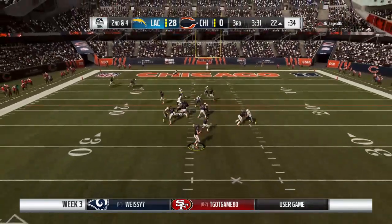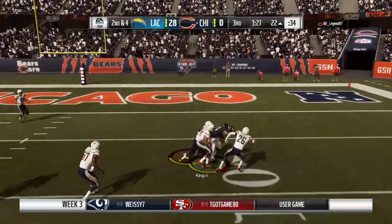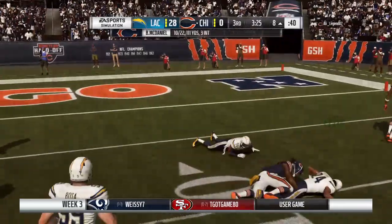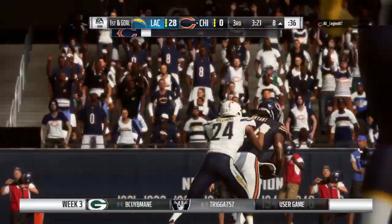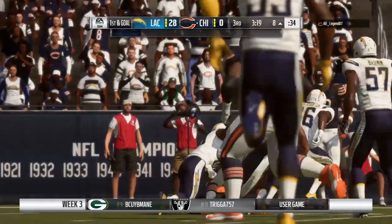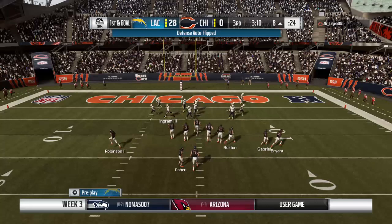Off play action. McDaniel. And this is caught at the 8. And they've got it inside the 10. A nice pickup of 14, and it moves the sticks, sets up a 1st and goal. Detroit! Detroit!